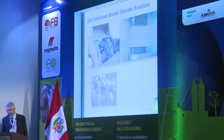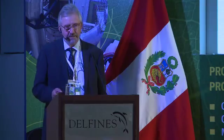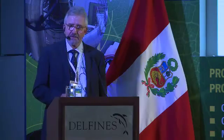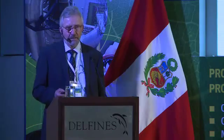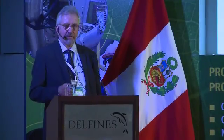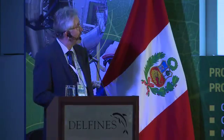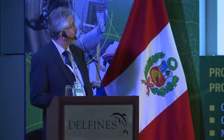And this is a typical candidate, a typical example for an elevator. It's the round link chain elevators, double strand elevators, which are more or less old-fashioned and are going out of production. And the problems are known everywhere. It's uneven chain wear. It's causing bucket misalignments and cracks and so on. So this is a typical candidate.